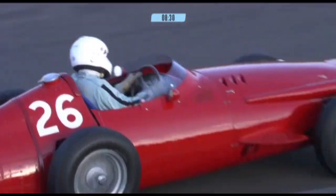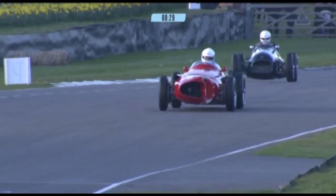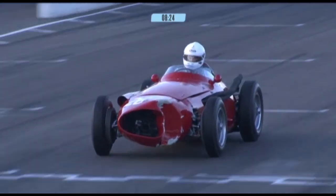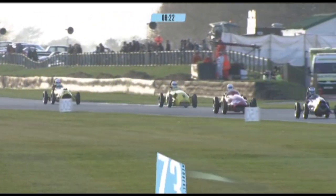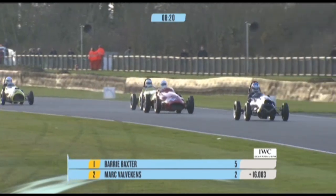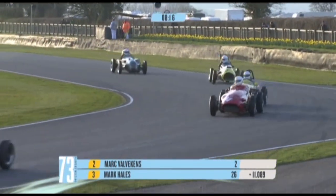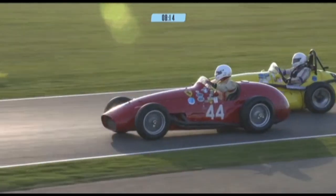Now let's see what the gap is between Valbekens in 2nd place, who lost another 3 and a bit seconds to the race leader Barry Baxter. How close has Mark Hales got? He was 12.8 seconds. Oh, he didn't gain as much as we thought. I think traffic must have got in his way. Yes, 11 seconds. He had to lap Joe Ricardo at Woodcote Corner in the HWM.